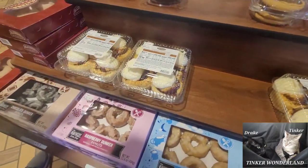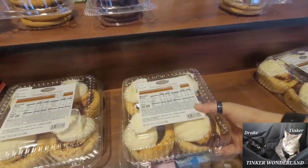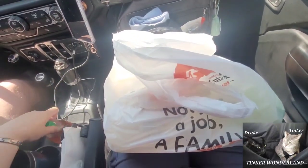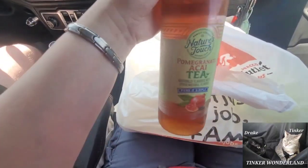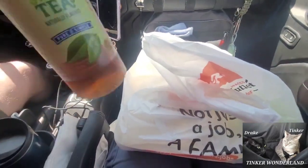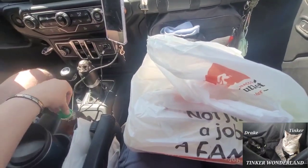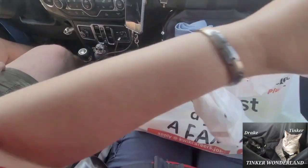Everything is 523. Alright, we're getting one. Here we got our something to eat and something to drink. I got pomegranate acai tea for myself, and I have sweet tea for hubby. Of course, we also get cinnamon rolls and water to drink.